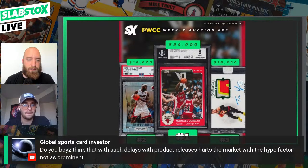Obviously, everyone wants the Cade Cunningham blue ice. Everyone wants the Cade Cunningham base, but sometimes you might just have to settle for something a little lower. And then if that guy starts blowing up, it's like, oh, I'm sitting on a huge card, or oh, I can get more of these for cheap. Well, you can't do that if said player has already blown up and you're already into year 2.